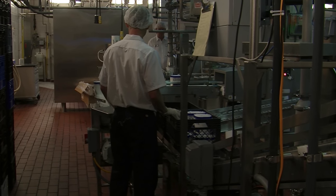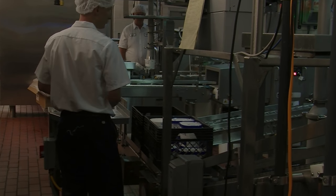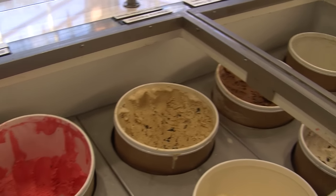Hold up, so what does that mean? Well, pasteurization involves heating the milk to kill any bacteria that may be in it. Homogenization is the mixing of the ice cream mix. This breaks the fat into the mixture and blends it all together smoothly. So what's their secret to making the ice cream so good?